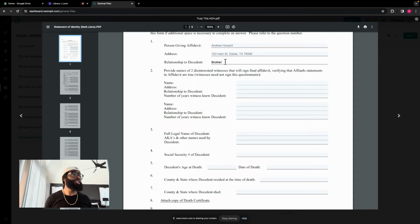So you will put your relationship to the person who is deceased. Number 2, provide names of 2 disinterested witnesses that will sign the final affidavit, verifying that the affiant's statements in the affidavit are true. Witnesses need not sign this questionnaire. So you will need 2 witnesses to complete your affidavit of heirship. And what they are witnesses to is the information that you are putting in this document.